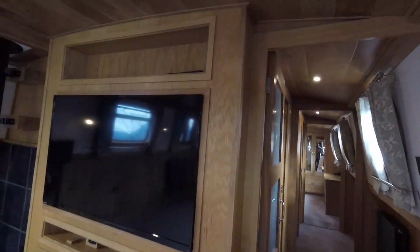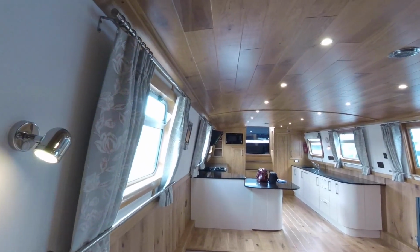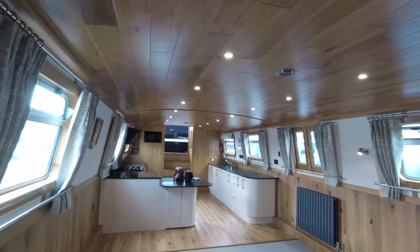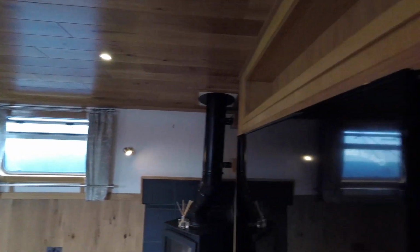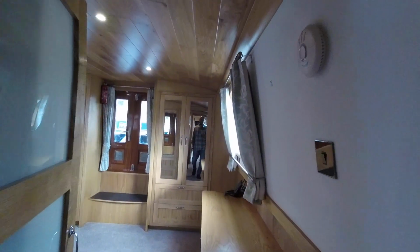This boat comes with 2 bedrooms. The master bedroom has fitted wardrobes and space for a king-size bed. Unusually, it doesn't come with fitted furniture. It's freestanding, so bring your own. In the separate second bedroom, there is a single bed that pulls out into a second single. Obviously, if you want a double, then you're going to have to get some modification.